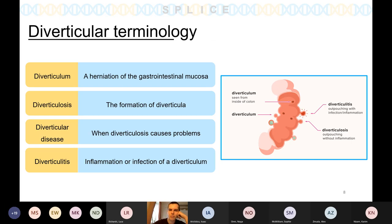I want to clear up a bit of terminology because I found it quite confusing. A diverticulum, presumably from Latin, means a herniation or an outpouching of the gastrointestinal mucosa. In the picture it looks like a little antenna coming out the side. Diverticulosis describes the process of diverticulae forming. Diverticular disease is when you have diverticulae that cause problems. They can be there and be harmless, or they can cause pain and constipation, and that's when you would consider it a disease.